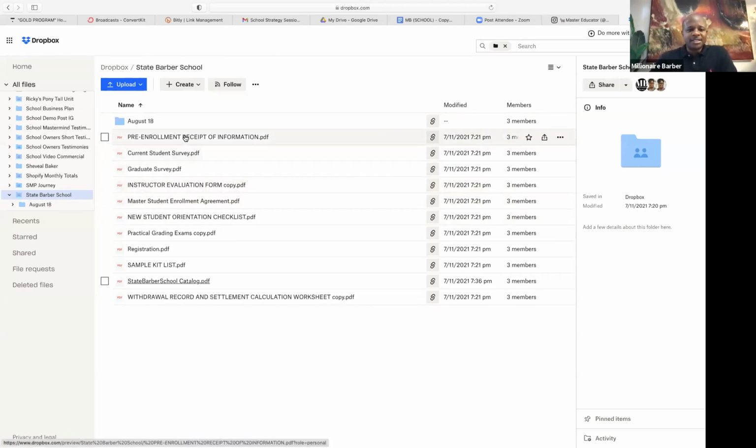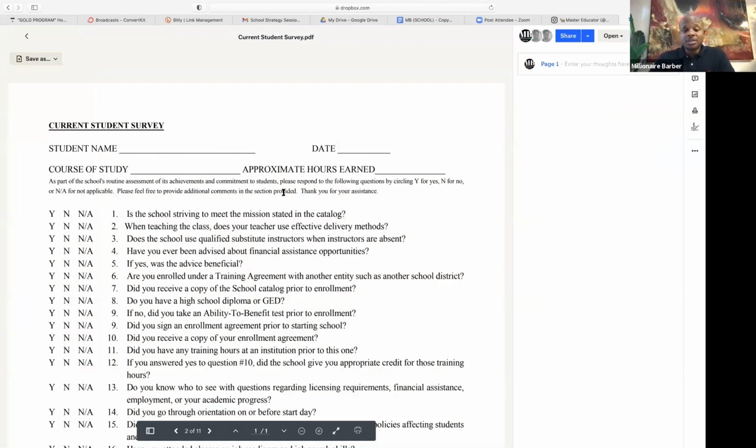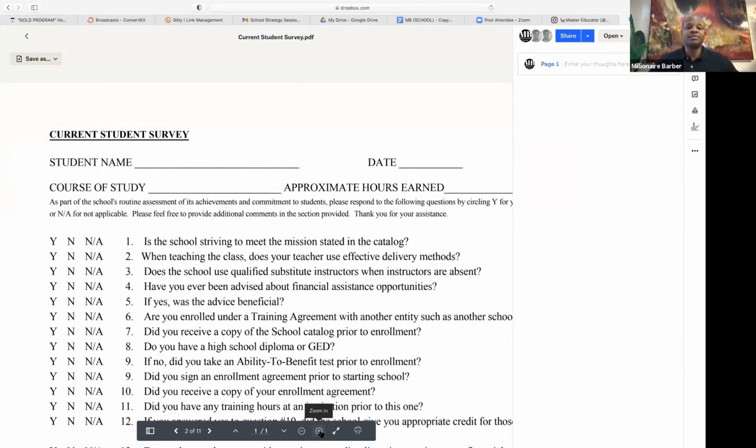Now, some other things that you're going to need. You're going to need current student surveys. Most schools don't have this. When you're going through accreditation, 18 months down the road, did you do current student surveys? Yep. Can we see them? Most of y'all are not going to even have these.